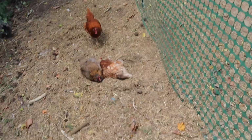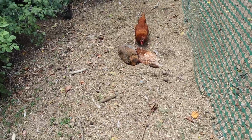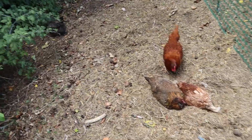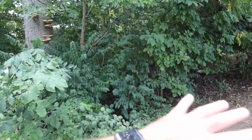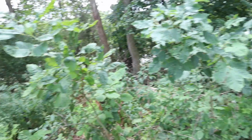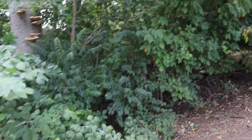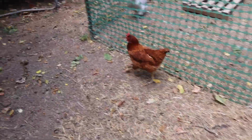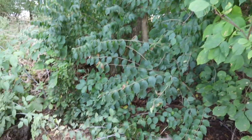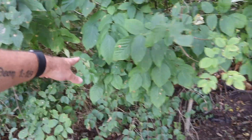But look at these guys. They love being out. They love digging. And eventually, all of this here, we're going to clear this out. This is all going to be their run. My plan is to have it fenced in all the way down into the lower part of our yard so that they can just have all this space to scratch and run and be free. And so we're going to clear out a lot of this brush. We're going to clear out some of these weird trees.